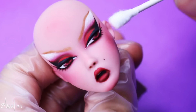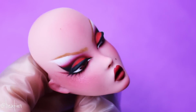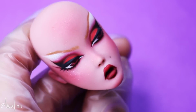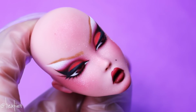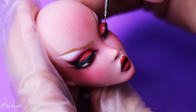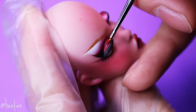And again, the same exact thing. I am going at it with two different colors of the highlighter, the resin metallic pigment. And for this one, I used red and also white. I actually mixed those powders with water and I am just applying it onto her eyelid. I wanted her eyelid to have a shiny, glittery effect.